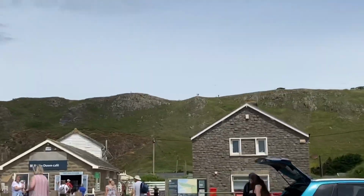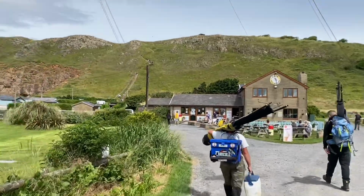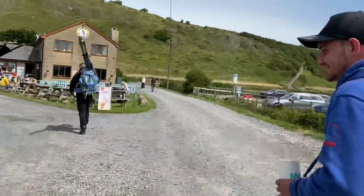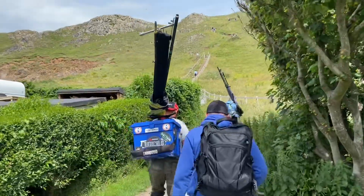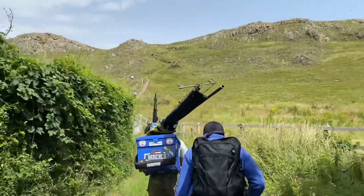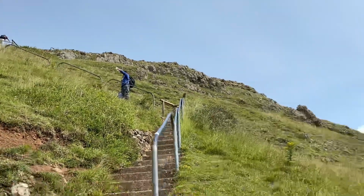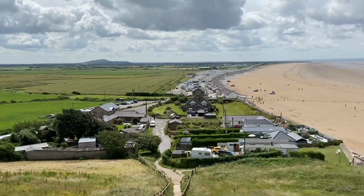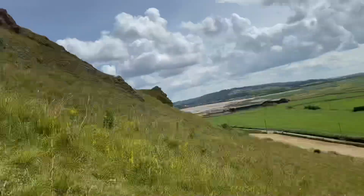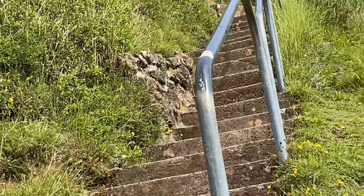So, we've got to go up there. Bit of a trek. So here we go. Almost at the bottom. We need to be at the top, though. Not looking forward to this climb. Oh, here we go, guys. Let's go. Here's where we're at. Look at it. 150 steps to there. It's about 100 by you.